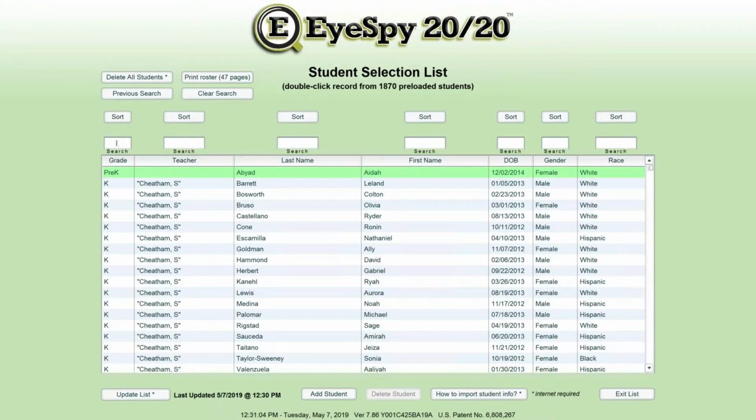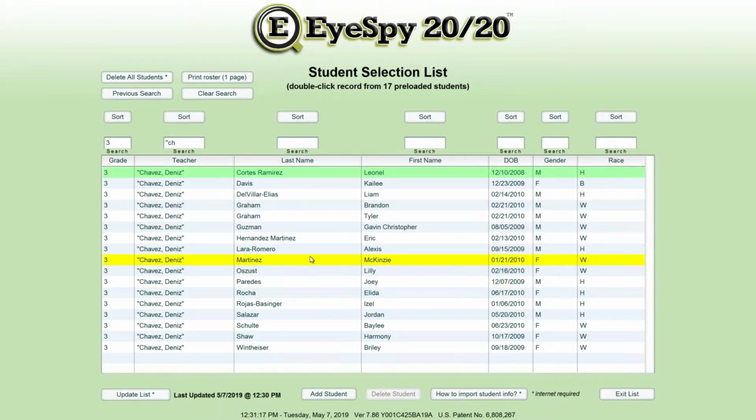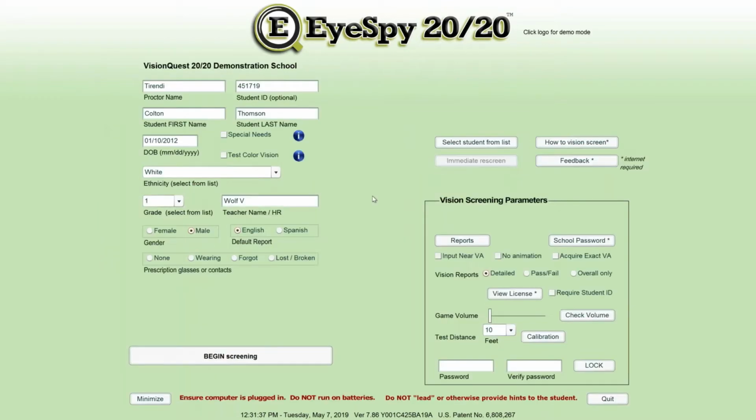Or if I know that the child is in 3rd grade, I can come here and say, okay, 3rd grade, show me all the 3rd grade students that are in Chavez's class. So I can very quickly filter lists, even though I've got a ton. If I clear the search, you can see that I've got 1,870 preloaded students, but I can very quickly find Colton by typing in a few letters and then select Colton Thompson by double clicking. Now, that's all fake data, I should let you know. I'm not violating HIPAA here. These are all just fake names that have been put in for purposes of demonstration.